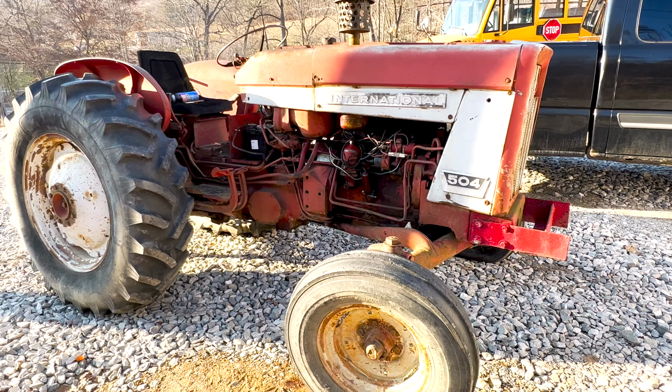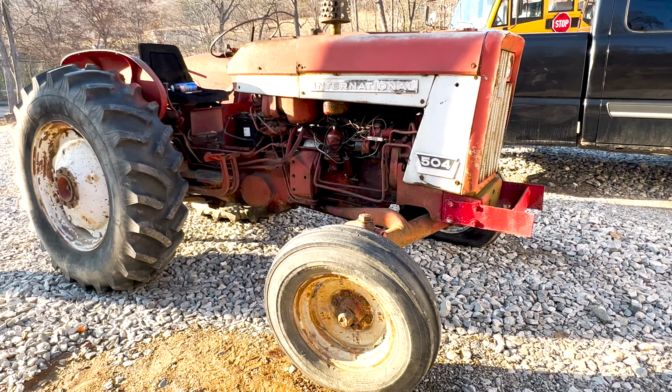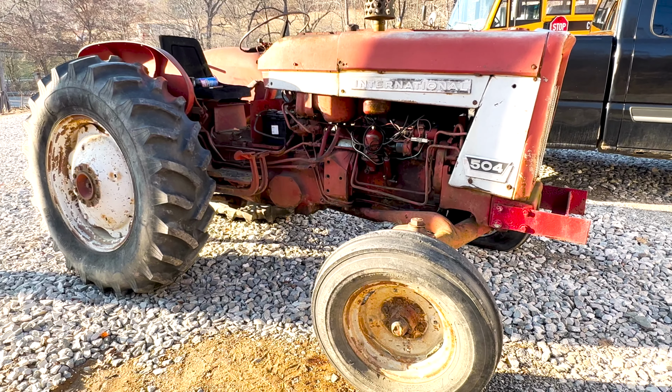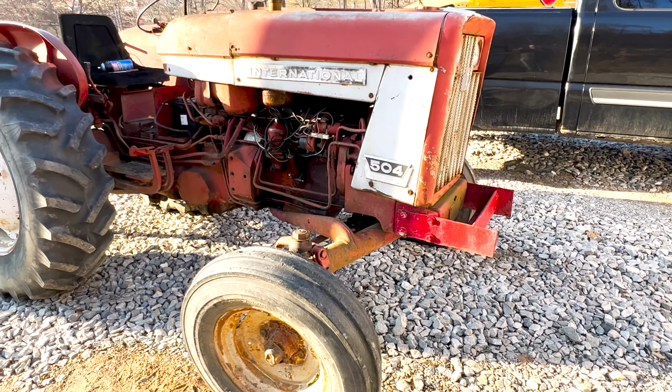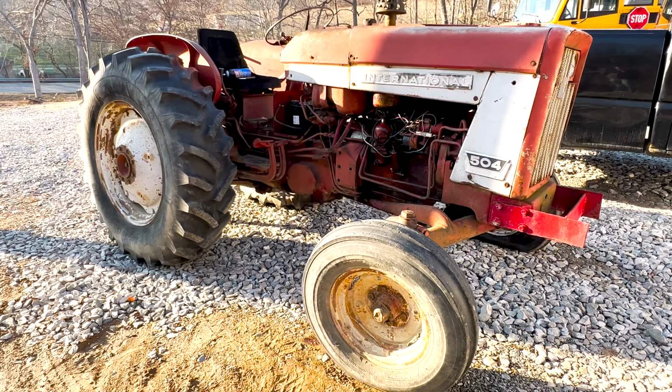Didn't get any footage of us loading it or unloading or doing any of that, but this is supposed to be, I think, a 1961 model International 504. I've got to verify that with the serial number, but it is a gasser, and it needs a little bit of work on the fuel system. It needs a tire on the other side.